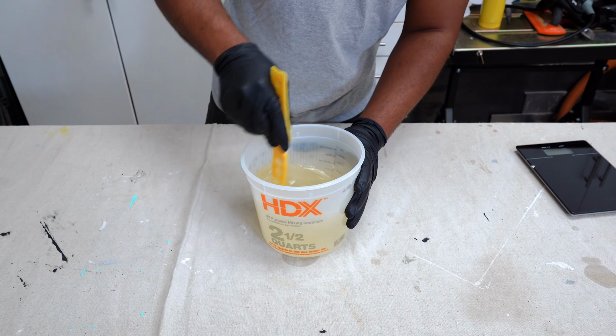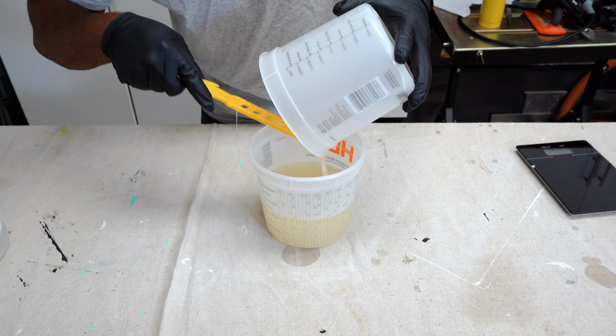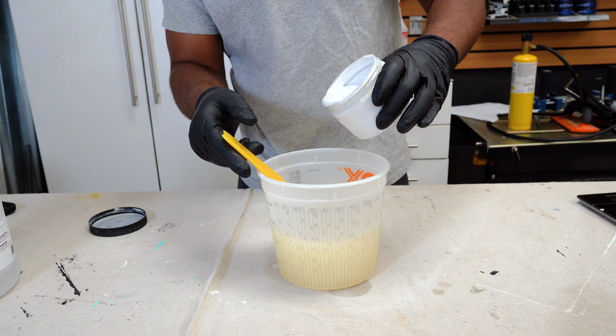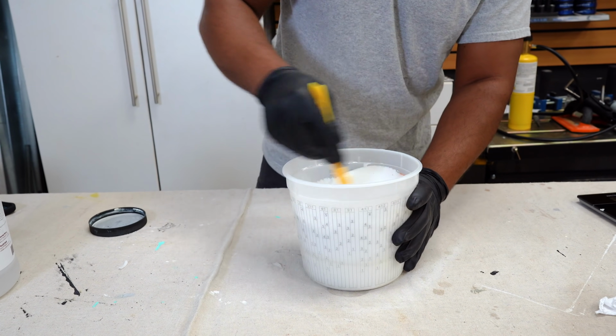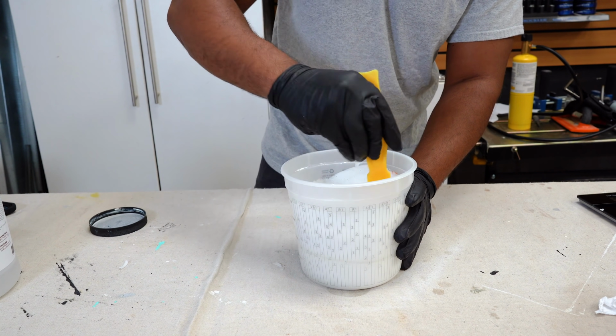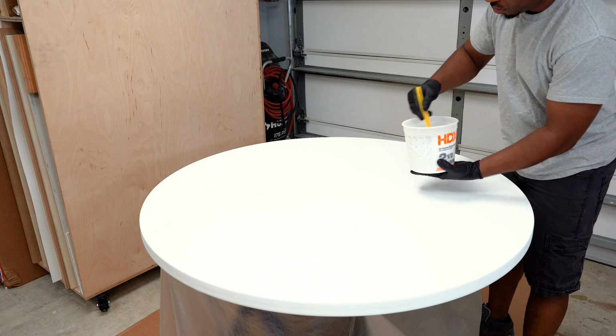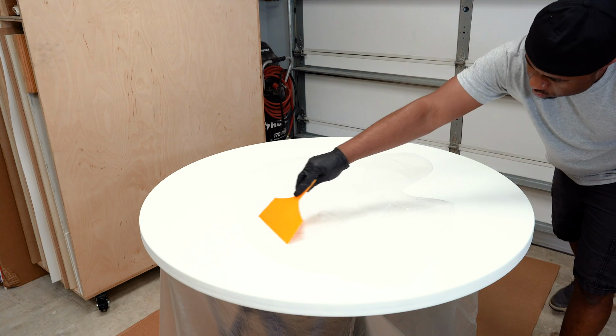I mixed this in container number 1 for approximately 5 minutes. After that, I swapped containers and I added a FX Prime coat to the mix. And I'll mix that an additional 4 minutes. Now I may have added a little more than I would normally, and that's because we have this yellow tint to it that I'm trying to get rid of. Now once I mix this in, it's going to be on to pouring it onto the table.